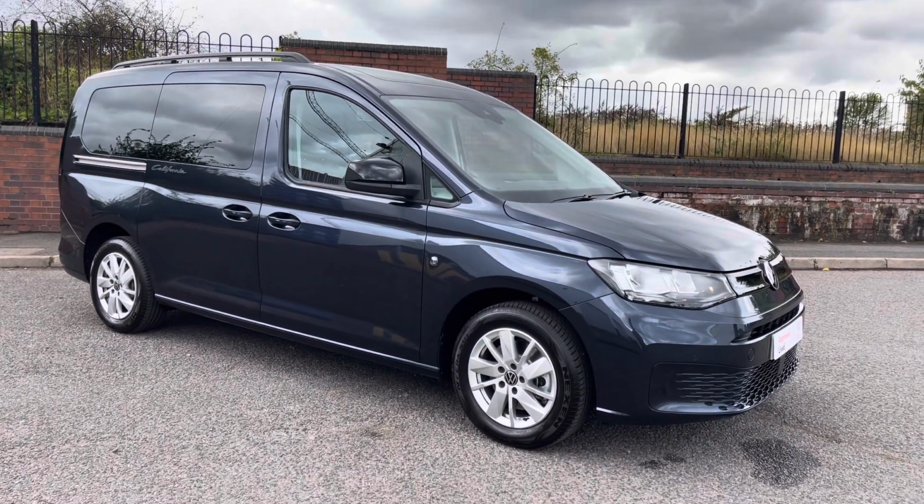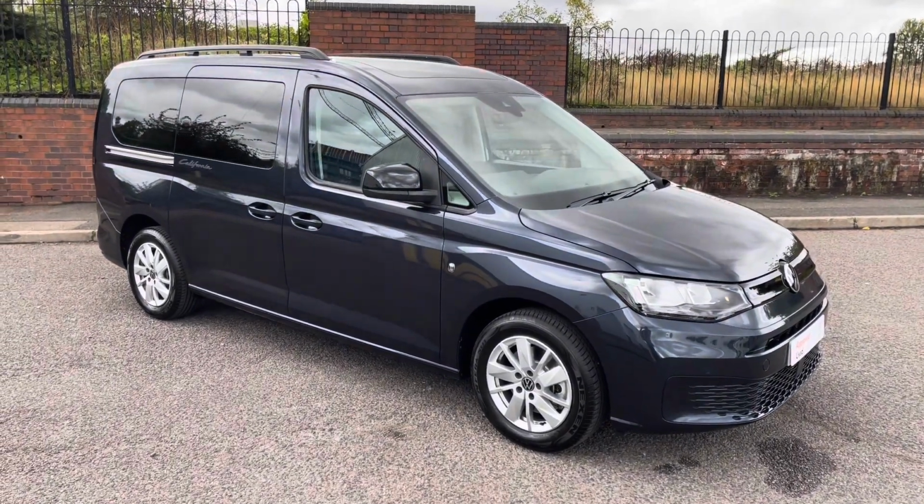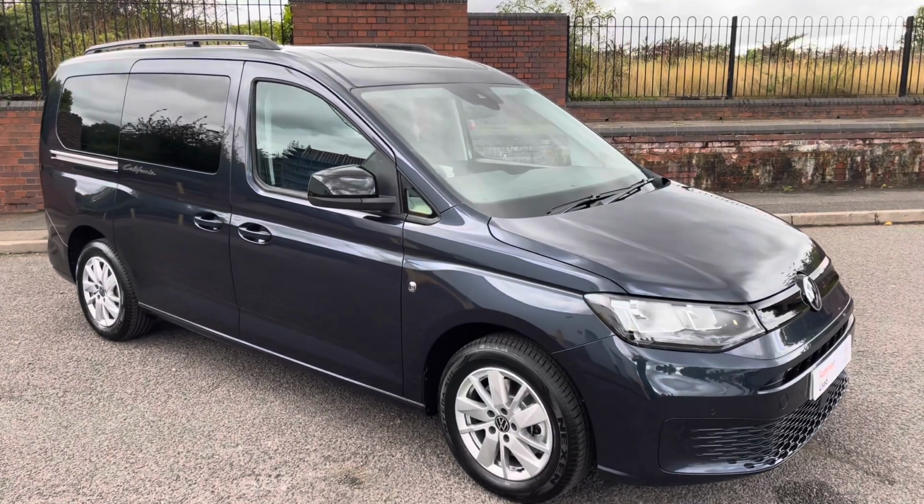Today I'm going to be taking you on a 360 walk around of this approved used Volkswagen Caddy California Maxi that comes as a diesel estate.